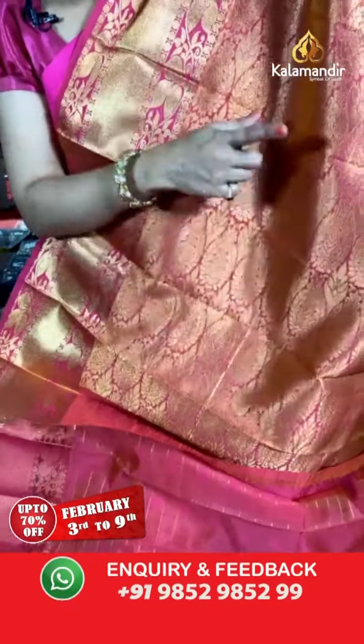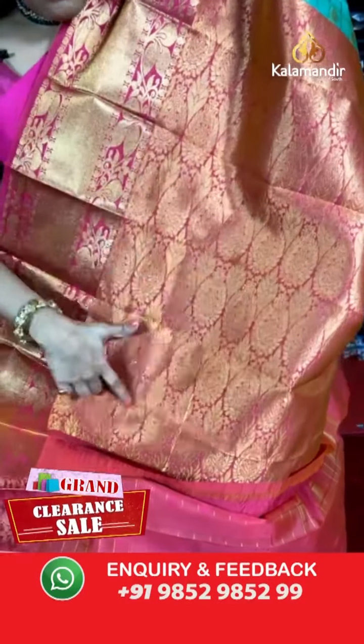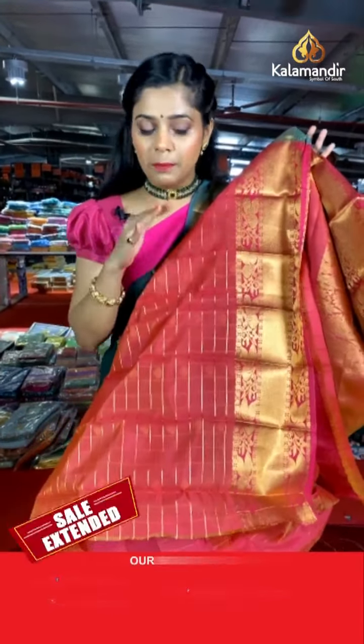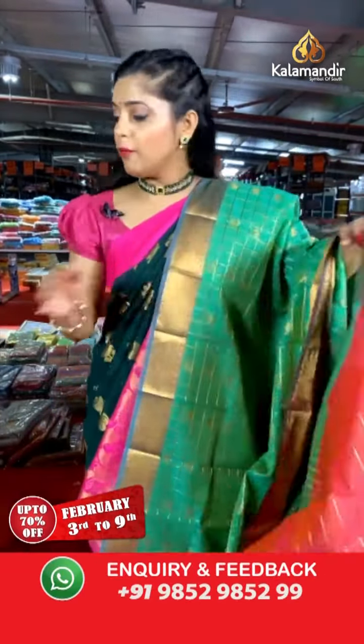Contrasting in color, completely different from the previous one. Full leaf saree work, leaf design, leaf pattern on the entire pallu of the saree, contrasting in color. And then comes the blouse piece again. The previous sarees, all of them were plain. This has zari lines all over it, okay, and has a border also which is similar to the saree border.